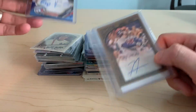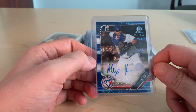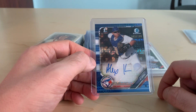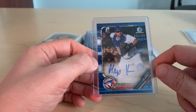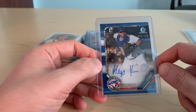But next I got this Alejandro Kirk 2019 Chrome Mega Bar, Bowman Mega, I forget what they call it. It's a blue out of 150. This guy came to my attention. There's another guy I have on the way who is a position player, also not a pitcher, but this guy is a catcher in the Blue Jays system. He came to my attention through the Blowout forums. Two or three people mentioned that they were picking up his stuff and talked about his stats.